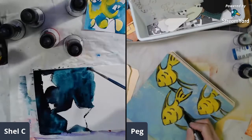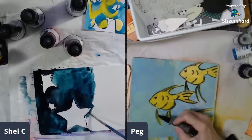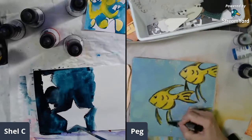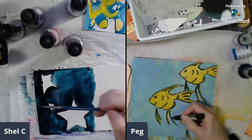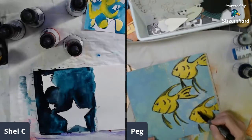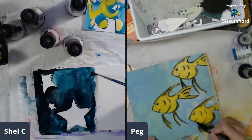This is such a pretty color. It's like a phthalo blue deep. That's my guess. It's called Nightfall, but very pretty. Very, very pretty.